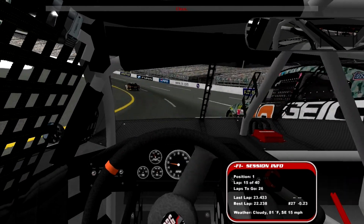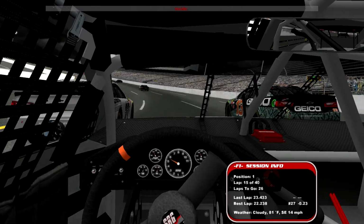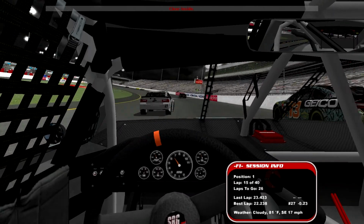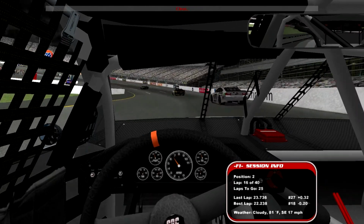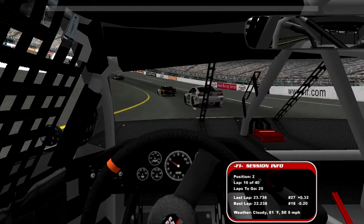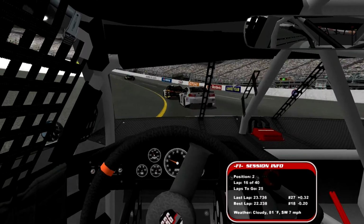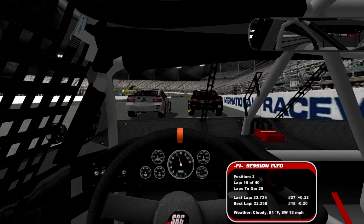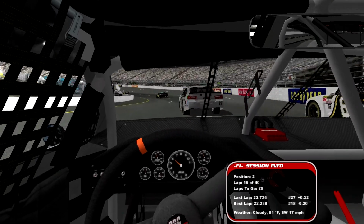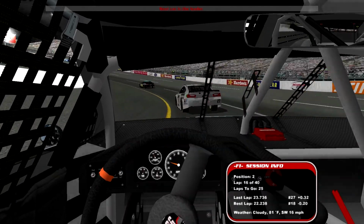Ooh, Ty, come on now. And Brandon looks to the inside, takes advantage of Ty Dillon not moving. So put Brandon up to the front. That's his first lap led this race. And about 5 laps to go until pit stop. So we might be able to follow him down pit road, let him get around the 62 of Brendan Gaughan and do the hard work for us.